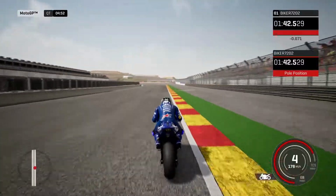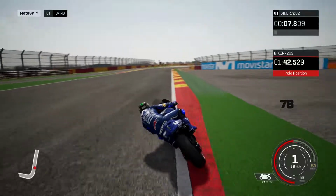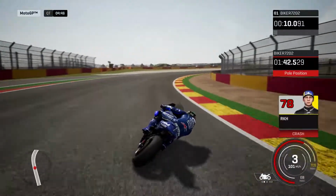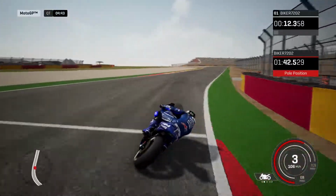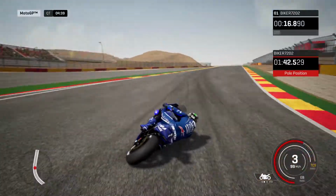So we've just set pole with a 1:42.5 as we start this lap. We've ran a bit wide into turn 1 and it's not too bad. We managed to pick the bike back up and get out of the corner, almost crashing on that curb. Bit of a weird contact with the curb there, kind of dragged us on the inside, but luckily we didn't crash.